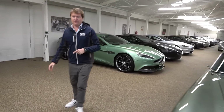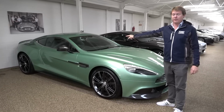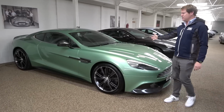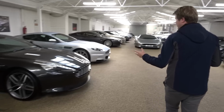This is unusual, Vanquish in apple tree green, as it happens. There were 8 cars in this colour. It's the only right-hand drive, the other 7 are all left-hand drive, and it was the car that Marek Reichman was taking to different events when it was launched to kind of introduce and really launch the Vanquish. I actually love that, even though it's really quite an unusual colour. Plenty of other cool stuff.